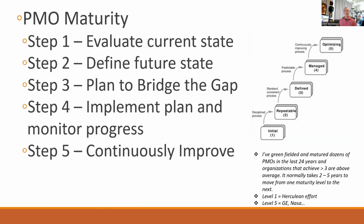So with that said, I'm going to move into the maturity slides. And like I said, I'm going to go through these fairly quickly. I want to be able to get this done in under 30 minutes, and then give you the chance to kind of go back and review it where you think is most effective for your organization.